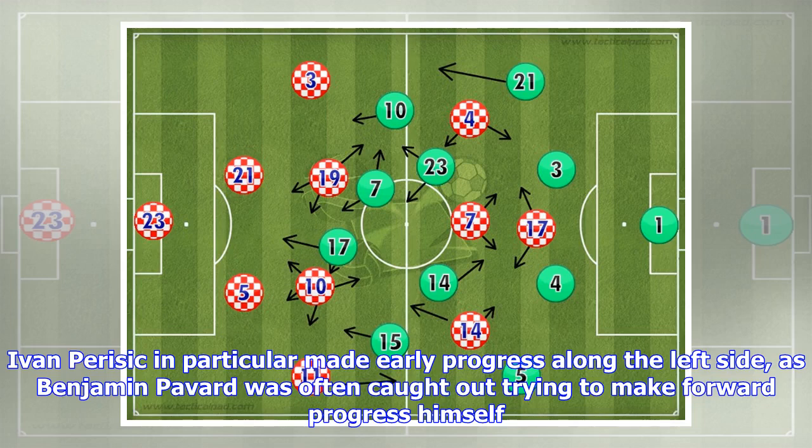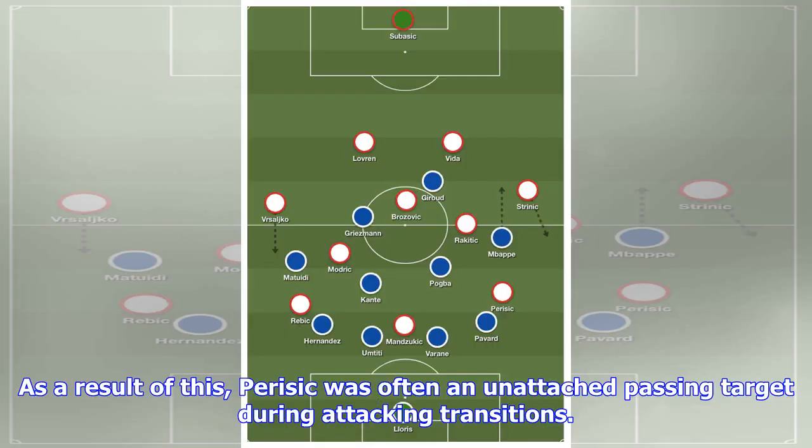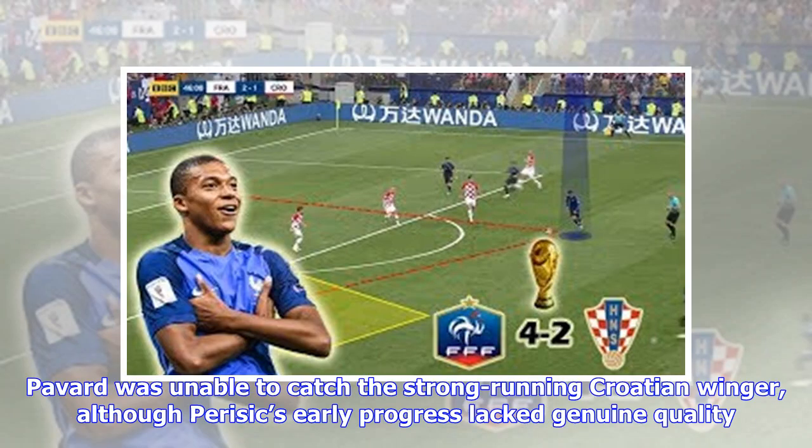Ivan Perisic in particular made early progress along the left side, as Benjamin Pavard was often caught out trying to make forward progress himself. As a result of this, Perisic was often an unattached passing target during attacking transitions. Pavard was unable to catch the strong-running Croatian winger, although Perisic's early progress lacked genuine quality.